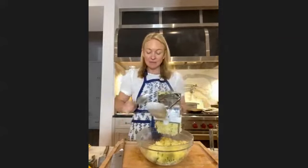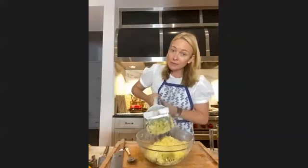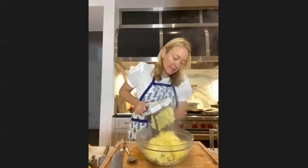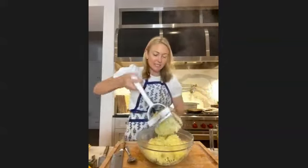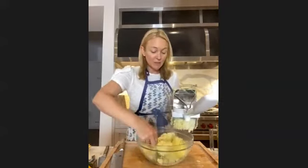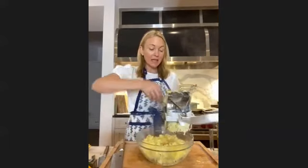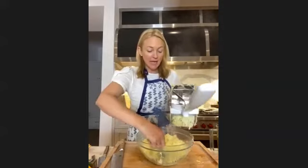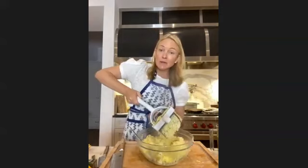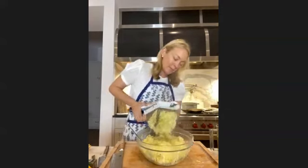So I'm putting this in. And while these don't have butter in them, you can add butter if you want. A little butter would be delicious. And if you don't have buttermilk or you can't find it at the store, you can always make buttermilk by taking half a lemon and adding it to a cup of milk. So any kind of milk, skim milk, low fat, 2%, whole.